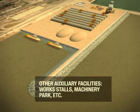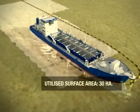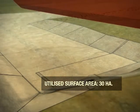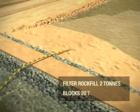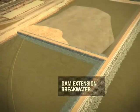It covers a surface area of 30 hectares of reclaimed land, made possible by the dumping of quarry-run materials, and protected on its sea face by 2-ton rock filter layer and 20-ton block armour. An arm of the breakwater is extended from the land to shelter the temporary berth of the loading barges, as previously mentioned.